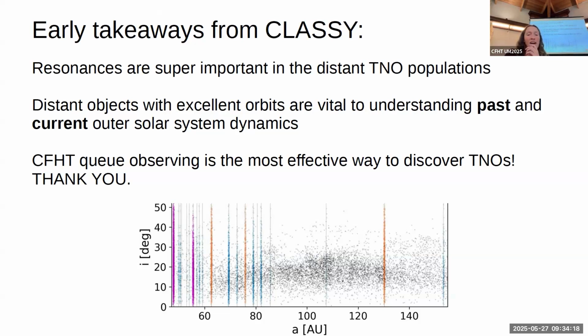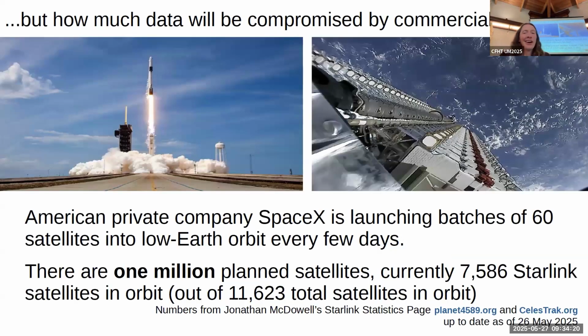Thank you so much. But I have to end on a really depressing note because our data is getting more and more compromised. There are almost 8,000 Starlink satellites in orbit now, up to 1 million planned by many different companies.